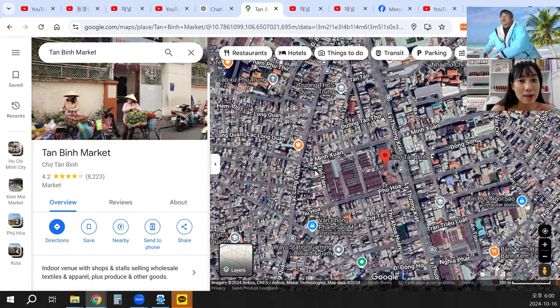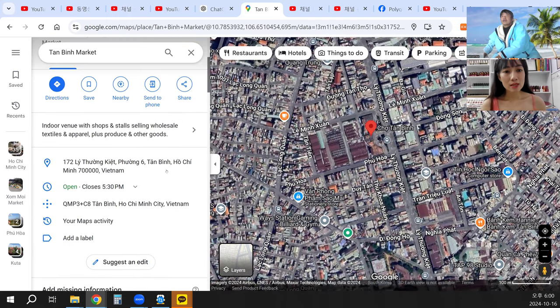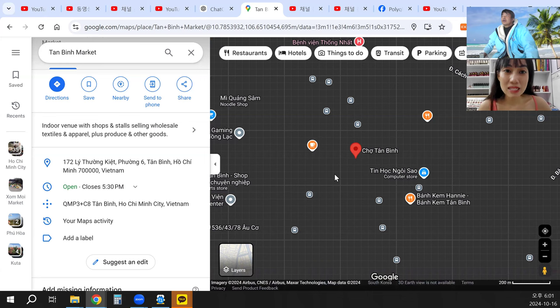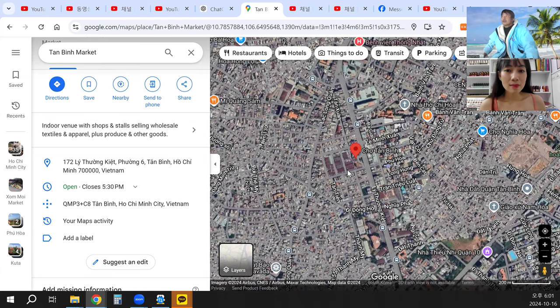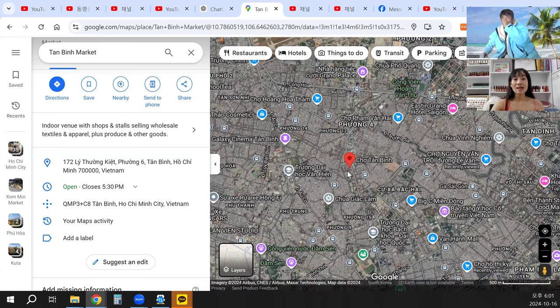You said your friend went there. Yes, Tân Bình looks big, the same. Tân Bình is the big market in Tân Bình district. Bà Chiểu is the big market in Bình Thạnh district. Bình Tây is the big market in District 6. Bến Thành Market is the big one in District 1.